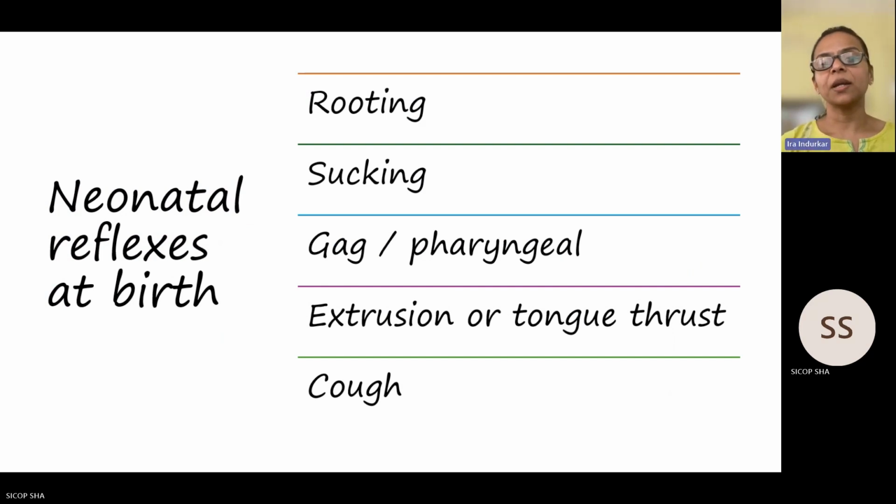So neonatal reflexes at birth are rooting, sucking, gag, extrusion or tongue thrust, and cough. So the child is born with these reflexes. Next slide, please.